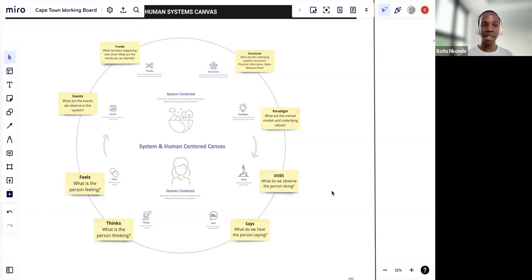What are the events that we observe in the system? And what trends have been happening over time? And what trends can we identify? So ways in which people work inform us about innovative ways that could be developed in order to move people forward, not only from an individual level, but from a team perspective as well.